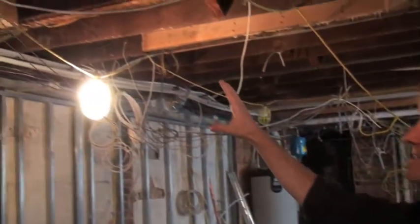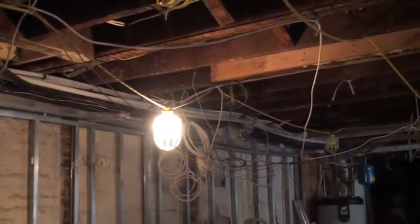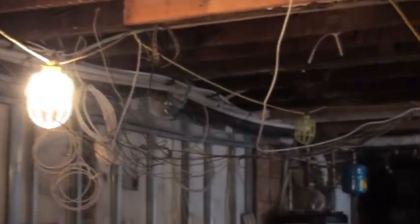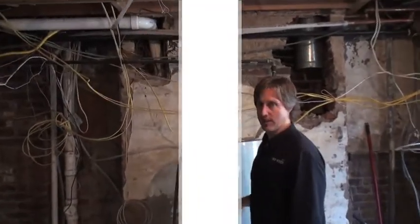Also with egress, because there's two completely separate certificates of occupancy, we had to separate all the utilities. So two completely different HVAC systems, two completely different electrical systems. All the electrical had to move upstairs for the top 3 floors of the house, with a whole separate electrical system for the basement. So we've had to keep the tenants in the entire time. You see there's kind of a spaghetti of wires because obviously they need to still be here. In fact, if you look over here, we have the hot water heater that we've had to keep running up until very recently.